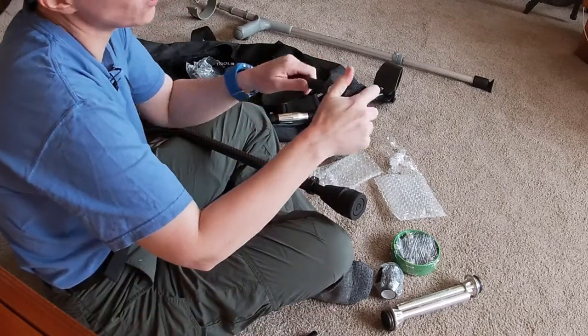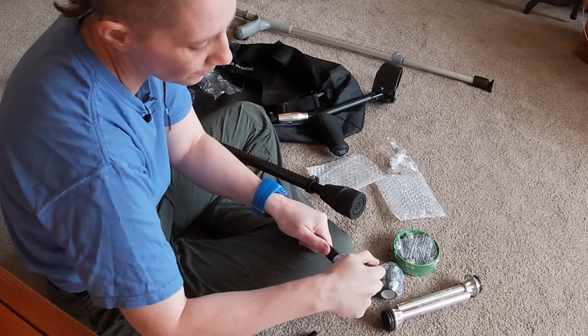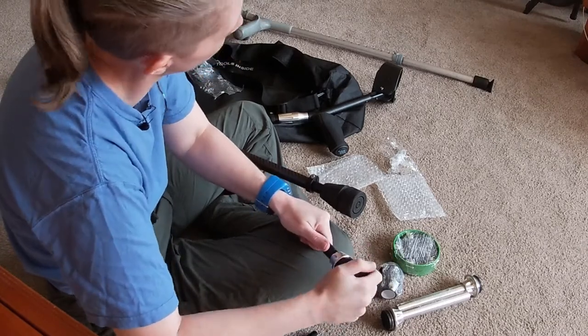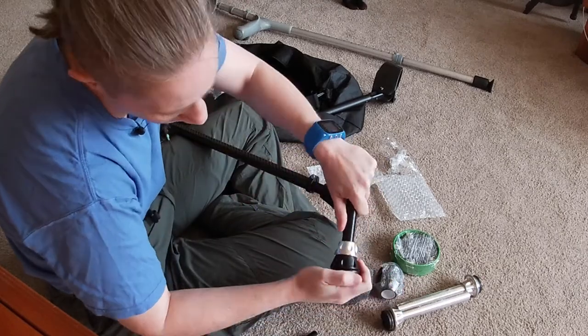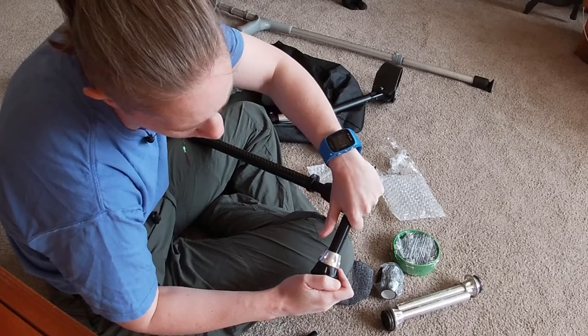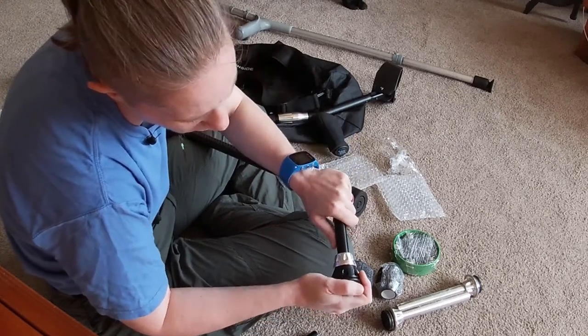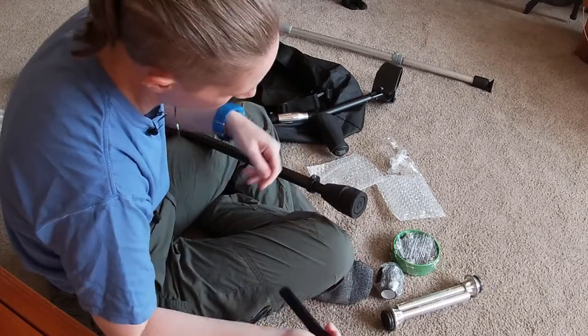The beauty about the rotating feet is literally that they act like a knuckle. I don't know if you can see that well from that shot. So they act like a knuckle, which provides a lot more traction on different terrain. So that's the rotating feet.